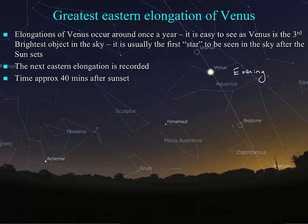It's called the evening star because it's far brighter than the rest of the objects in the sky. In fact, the brightest object is the Sun, then you've got the Moon, and then the next brightest object is Venus. So as the Sun sets and the sky begins to get dark, Venus is typically the first thing that you can see, which is why it's sometimes called the evening star. So here we have just after 40 minutes after sunset, and there's Venus in the sky, even before some of the rest of the stars are appearing.